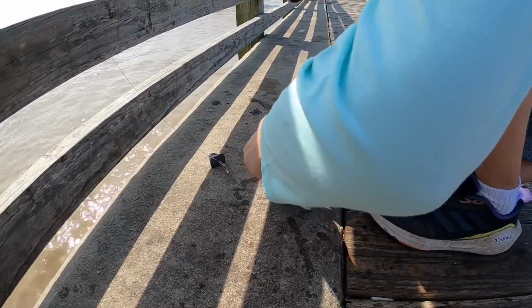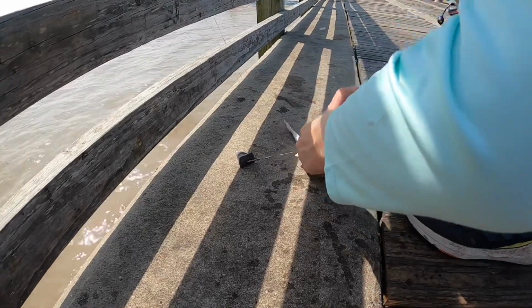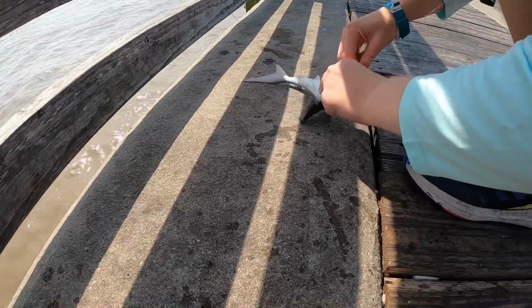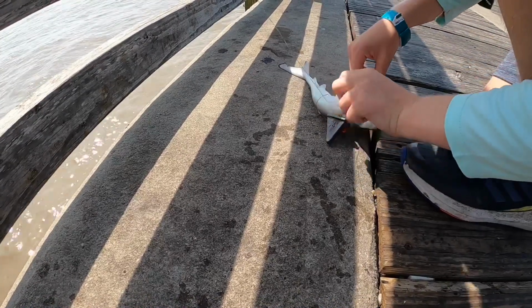So, just hoping he doesn't try to bite me. The last one was feisty.